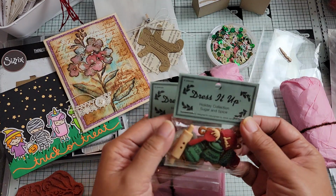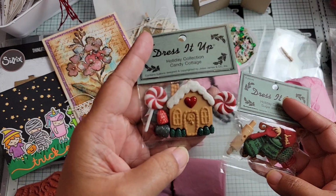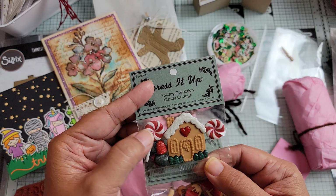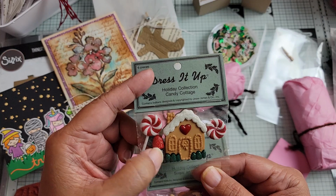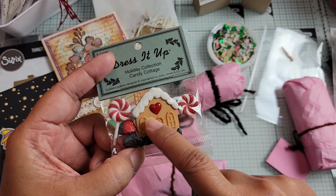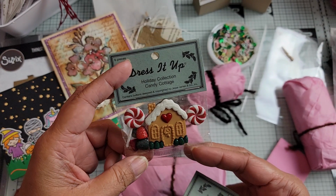I'm going to start with these because they're not wrapped. But they, oh, super cute. Look at that gingerbread house. This is from Dress It Up. And there's some peppermint candies and then little gumdrops. That's too cute. Oh, I love that. And I like how they even frosted the top of the house. There's glitter in that. That's cute. I don't have these.